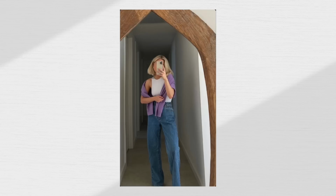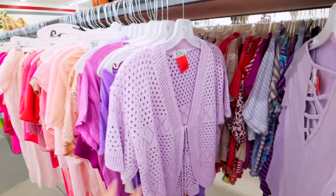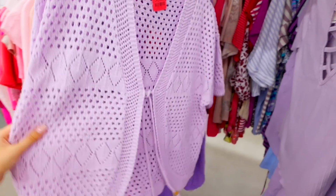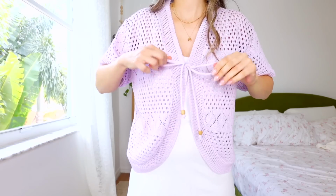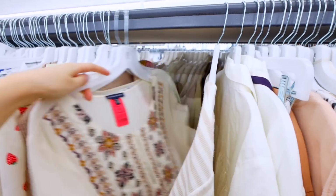Personally, I realized when I go thrifting, I definitely became more of a neutral gal. I am constantly finding and loving creams and whites, light yellows. And don't get me wrong, I still love my color, but I definitely tend to reach for colors that are a little bit more muted and pastel. So did you guys jot down your favorite colors? Awesome.